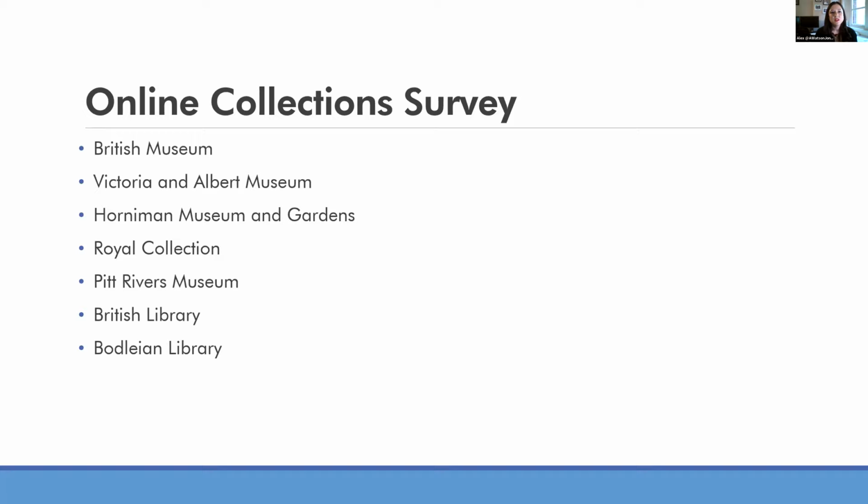So they suggested that I could look at the information these institutions had already made available on their websites, on their online collections databases, and I could start to take stock of what was out there, that I could then use that information to compare the material in the National Museum of Scotland collection.